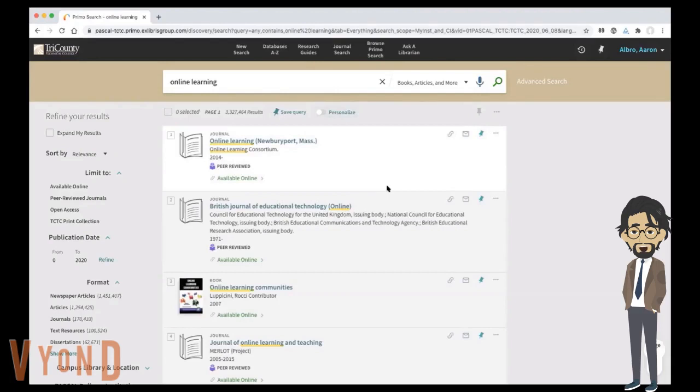Now, if for some reason you're not able to find what you're looking for in this search, keep in mind that what Primo is searching by default is something that you, as a Tri-County faculty member or student, when you show this to your students, have access to. So for my search of online learning, we have 3.3 million results that are going to contain at least one of those words. If in those 3.3 million, you've come up short and you can't find exactly what you're looking for, one option over here on the left is to expand your results from your search. If you click that, what Primo will do is it will go out into the world of things we don't have access to, and it will display those results alongside the results of content that we can access.